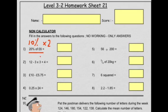Question 2, bond mass. So we're going to do the times part first of all. Question 3, just a simple sum. Question 4, if you think of 0.25 as 1/4, then just think of the question as a quarter of 24. Question 5, divide by the 2, and then divide by the 100. 3/4, divide by the bottom, times by the top.